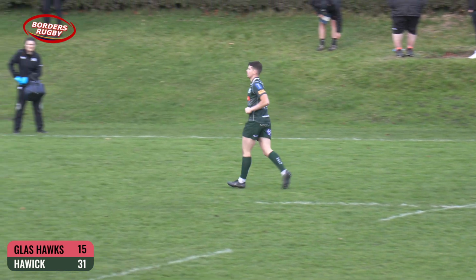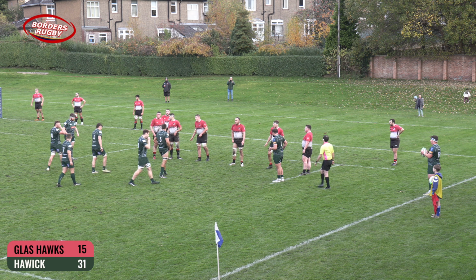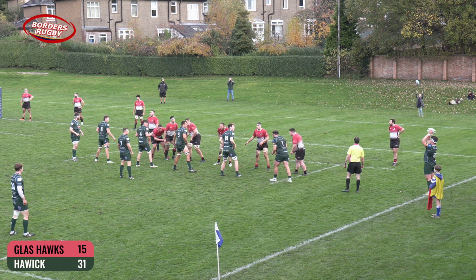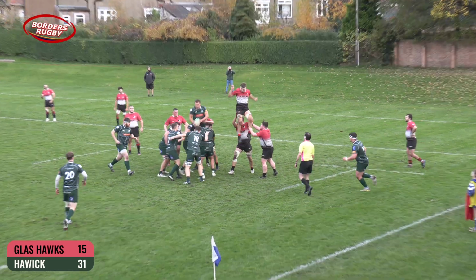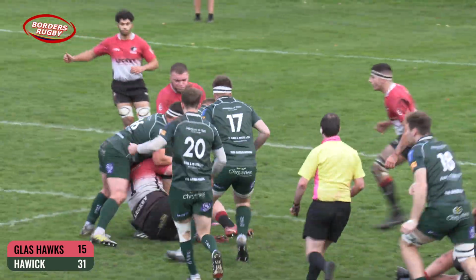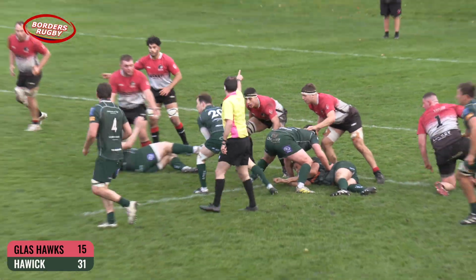Tom Hope's on, Fraser Wilson's on, Ronan McKean's on, so no let up for Glasgow Hawks here with the introduction of those three. Wilson's gone right into the middle of this line out as we await the throw from Ross Graham, taken in by Dalton Redpath. However, now the drive comes on. He's broken off Rennick. He's gone to ground. Scott.